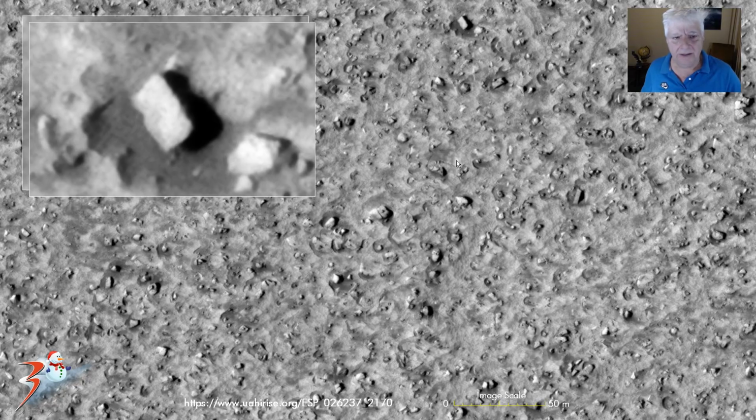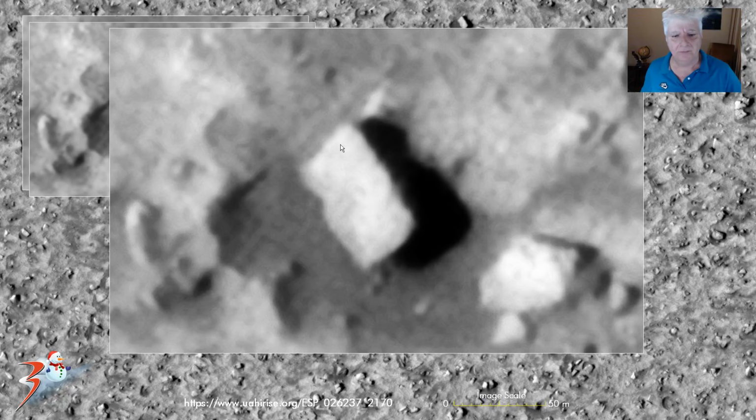Now we're looking at this rectangular object at the top center of this image. This is about 8 by 4 meters, smooth surface, straight edges, right angle there.